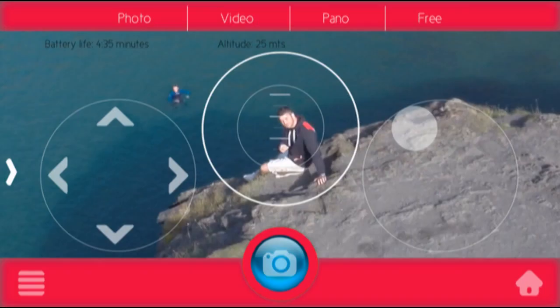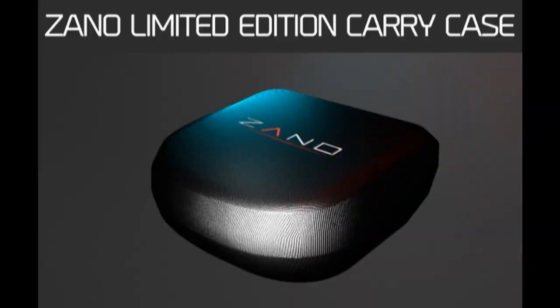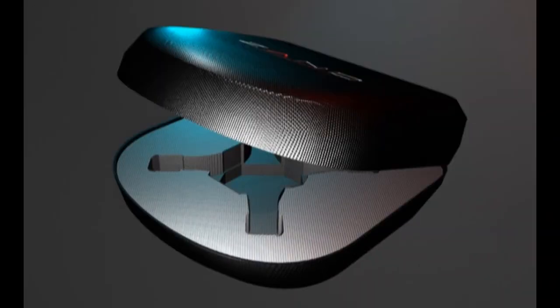angles and at a range of 15 to 30 meters, 50 to 100 feet. The top speed is 25 miles per hour, 40 kph.